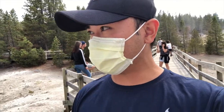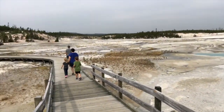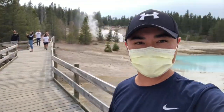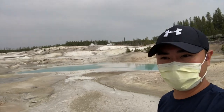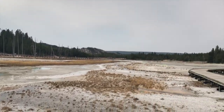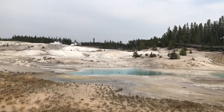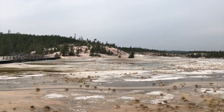So guys, we're gonna be walking in the middle of the basin. You see the walkway in the middle. So nice. Steam over there. Steam back there. Let me turn around, okay? It's like you're in another planet. With vegetation.